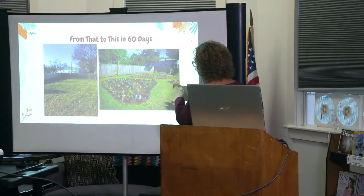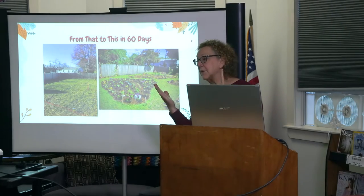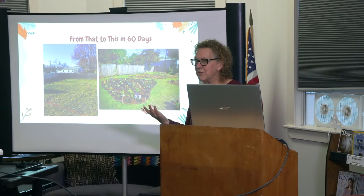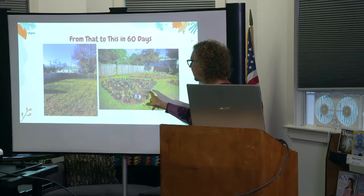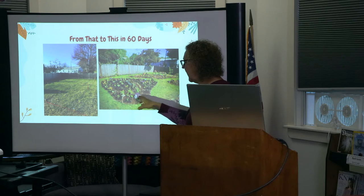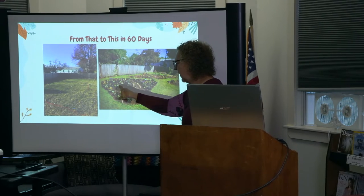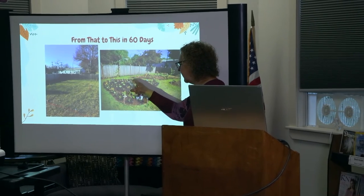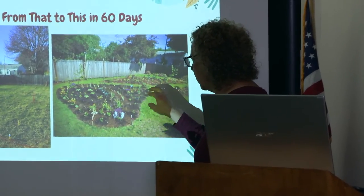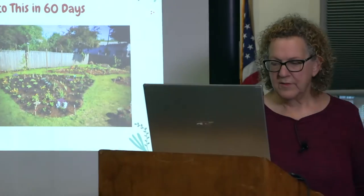Although over here in this guild, which you can't really see, I'm making my own structure. I'm doing a teepee for beans. So that's your vine. But this has almost every one of the layers in it, even though it's small and young and early. There are a lot of perennials in here, but there are also a lot of annuals. This is all kale, and I have a row of iris here. So that's perennials. And then the pollinator plants are mostly grouped together. So that's what can happen in 60 days.